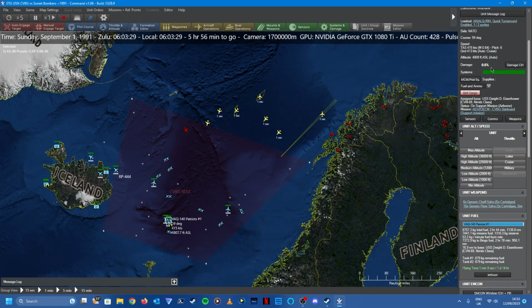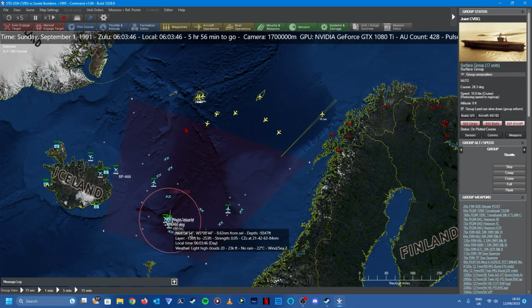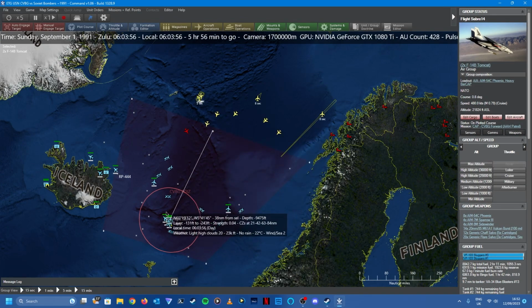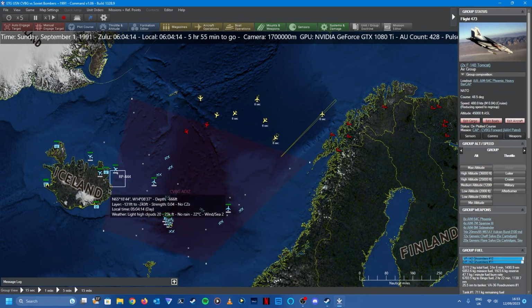And we've also now got some Prowlers airborne, so once they move a bit further away from the carrier, we'll also activate their electronic warfare capabilities, meaning that they can jam the Soviet radars.